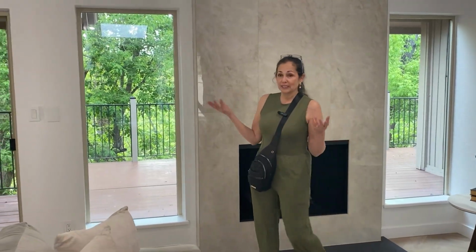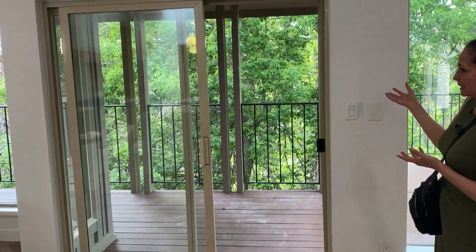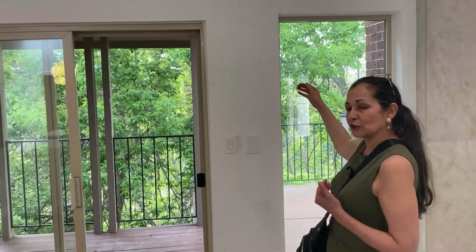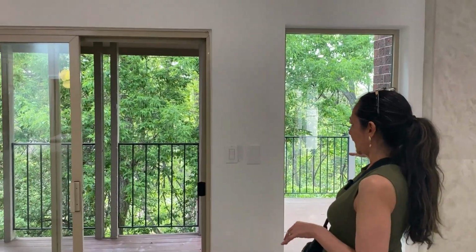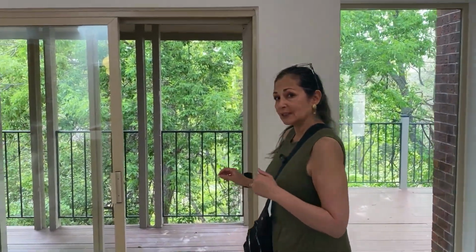Again, it brings a lot of light, natural light, and you don't need anything. I mean, you don't necessarily need anything, curtains or anything like that, because back here, you do not have any neighbors. It actually lines up along the canal. And so let's take a look.